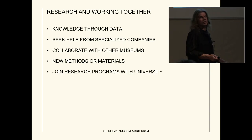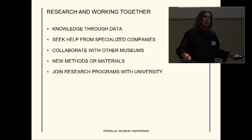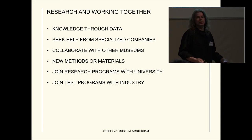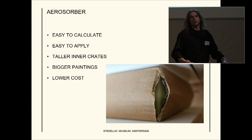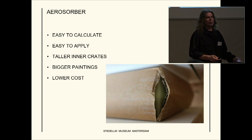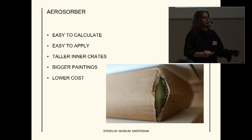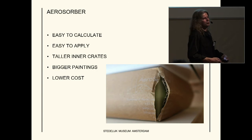Join research programs with universities. Important, especially as the conservators are working with universities. Get involved with them. And join test programs with industry, like what I did with Aerosorber. So I'm now using this material. For us, it works really, really good. The same as the wire rope isolators. I must say the wire rope isolators are more durable, but mostly for the bigger shipments and the bigger crates. I don't know if we will use them again and again.